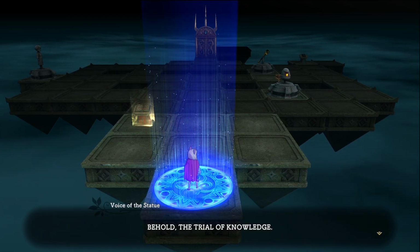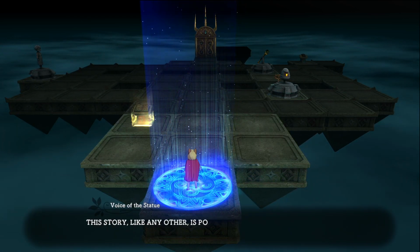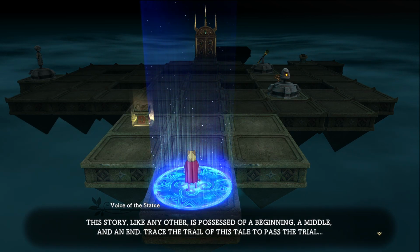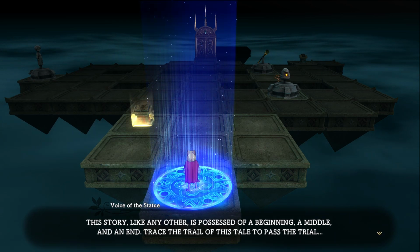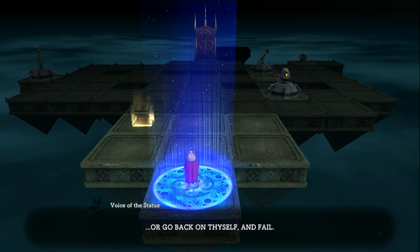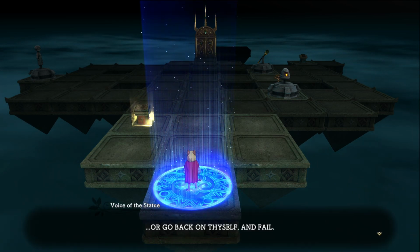Where am I? Behold the Trial of Knowledge. This story, like any other, is possessed of a beginning, a middle, and an end. Trace the trail of this tale to pass the trial. Or go back on thyself and fail.